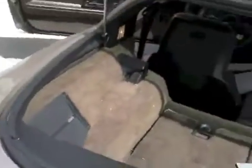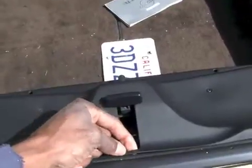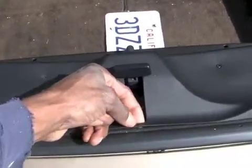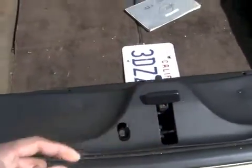Car's running, idling normal and fine. Oh, there's a tiny little break right here in the plastic. Very small break. Sorry for the noise. The cable car just went by. That's about it.